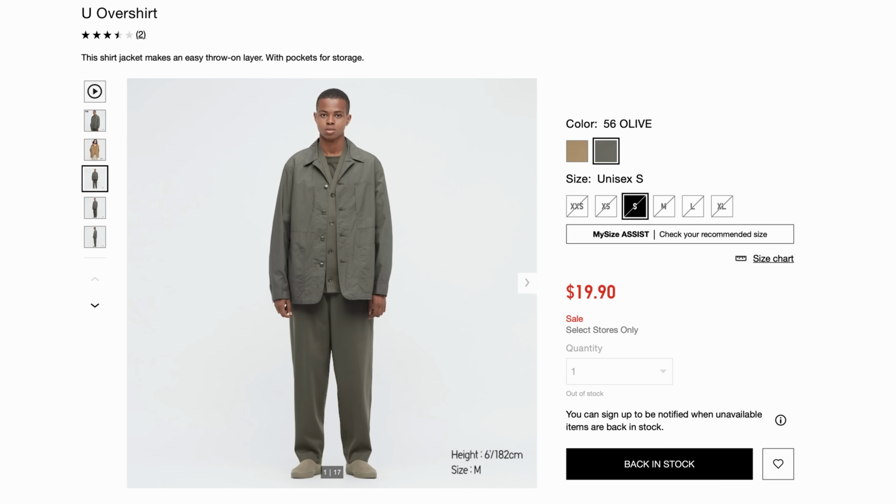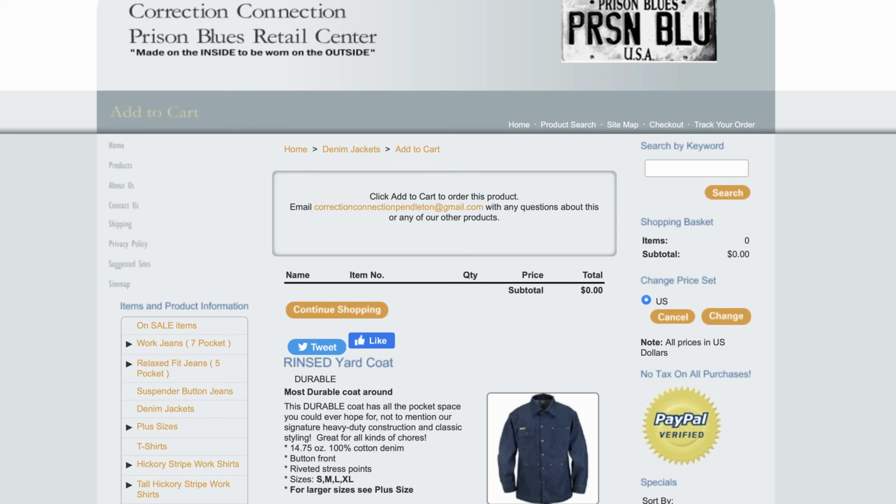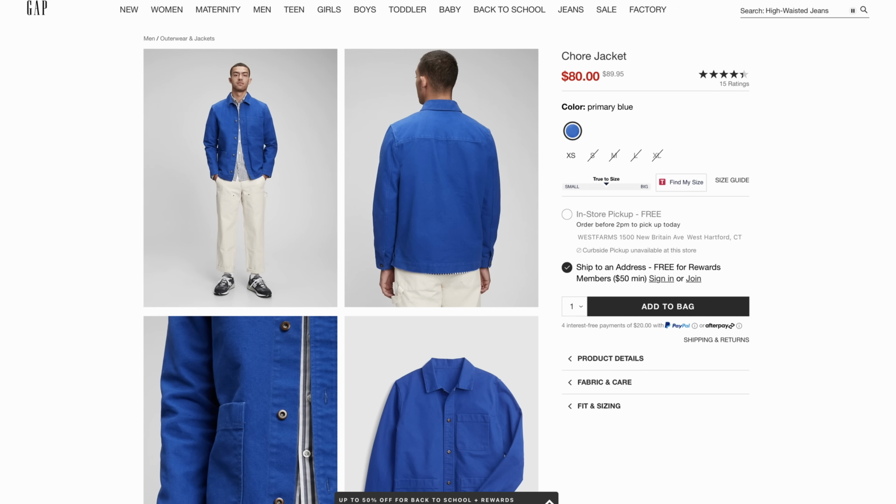Uniqlo, the fast fashion brand that I really don't like, has a U overshirt, which is very much like a chore coat, for $20. Red Cap has an option for $20 as well. Prison Blues, which is a company that I'm very interested in and want to cover a little bit more in the future, has an option for $50. The Dockers chore coat can be yours for $80. The Gap chore coat can be yours for $90.